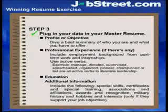Additional information. Special skills: computer hardware and software knowledge. Language proficiencies. Certificates and special training. Associations and affiliations: involvement in any professional or civic associations that relate to your career focus or job objectives.